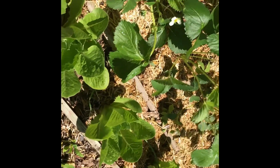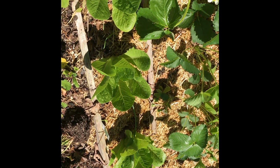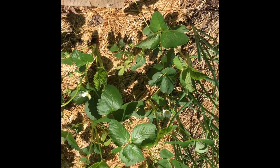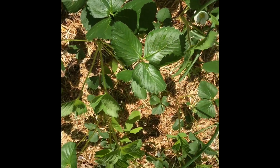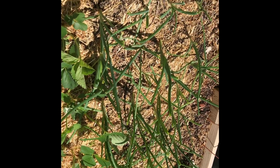I have some lettuce here, 3 heads of lettuce. I have some strawberries. These are like the biggest strawberry plants I've ever seen in my life, but they're flowering as well. And of course we have onion down on this end.